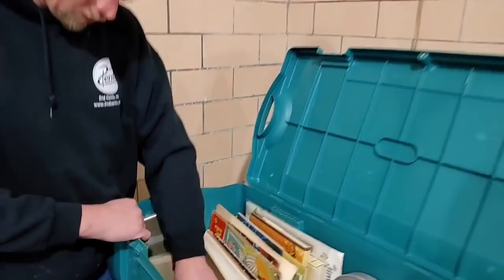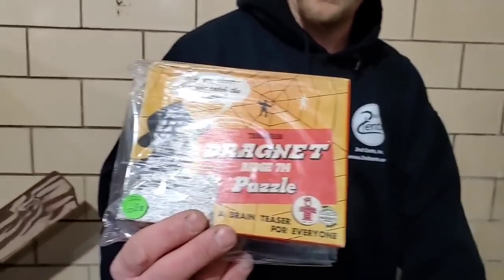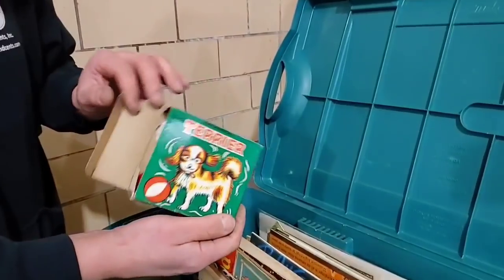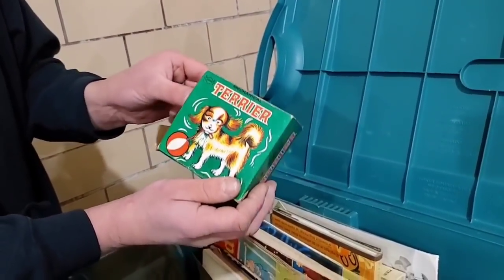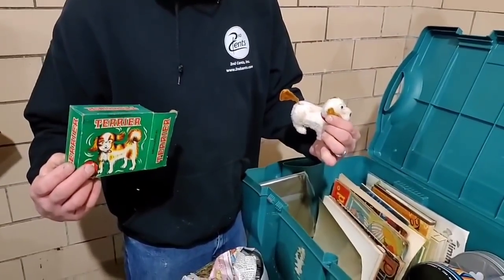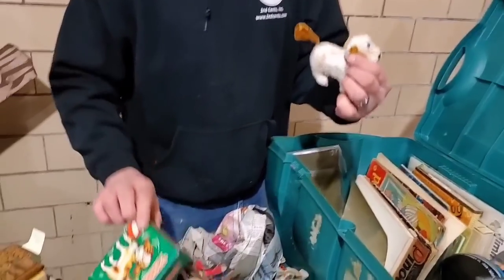And I like when they have stuff for... Oh, this is cool. Dragnet Badge 714 puzzle. You think that's neat? Oh, wait, do you see this one? The Mechanical Terrier. This says New York. It's gotta be made in Japan.